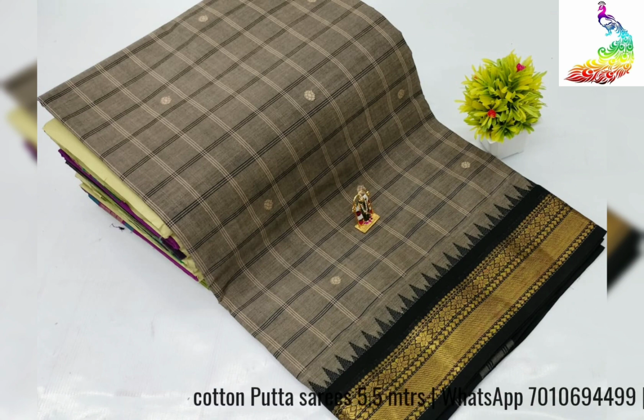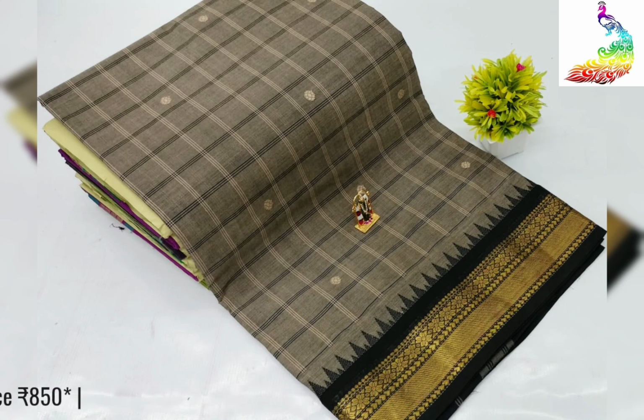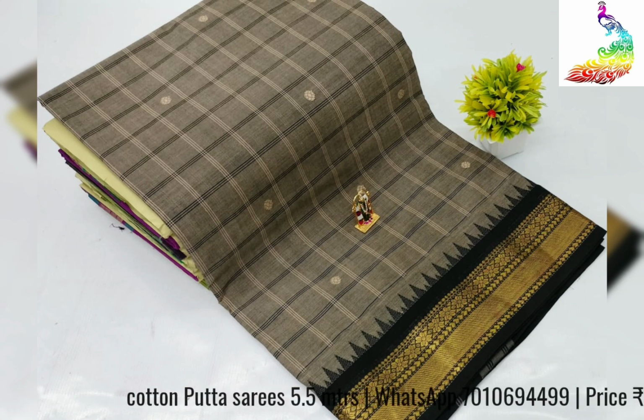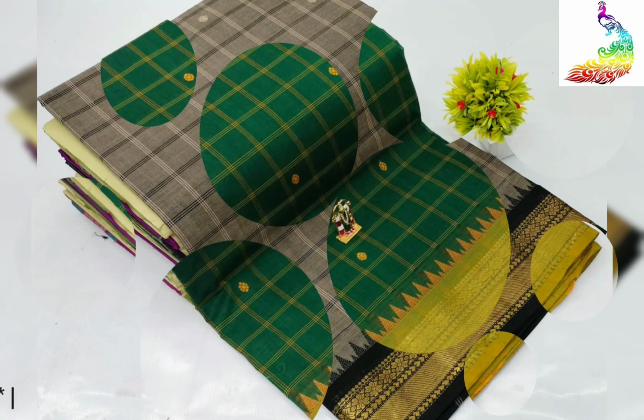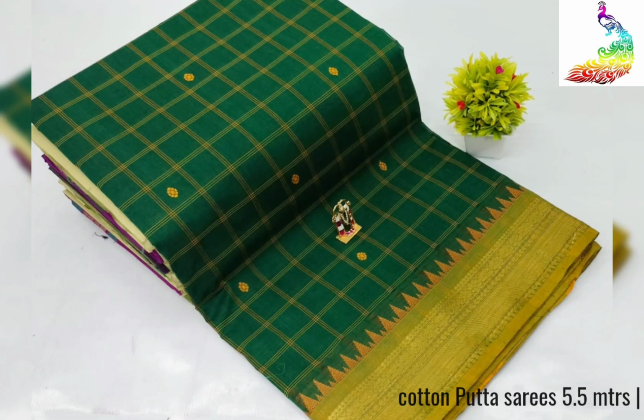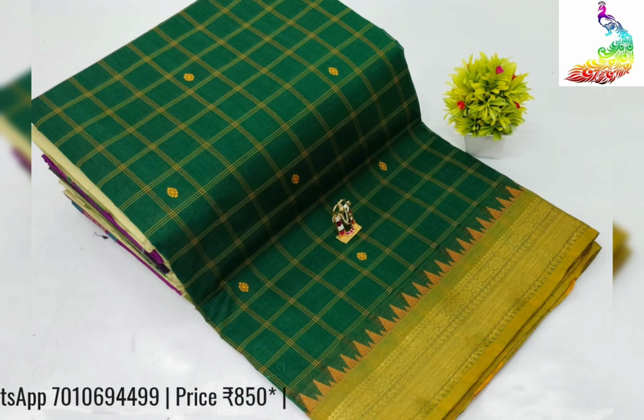Chettinad cotton sarees manufacturing process. 1. Spinning. The first step in the production of a Chettinad cotton saree is spinning. The yarn is spun from cotton fibers, which are either carded or combed to remove impurities. The yarn is then wound onto bobbins or spools and twisted together to form the desired thickness.